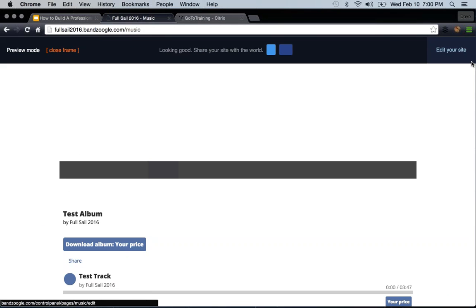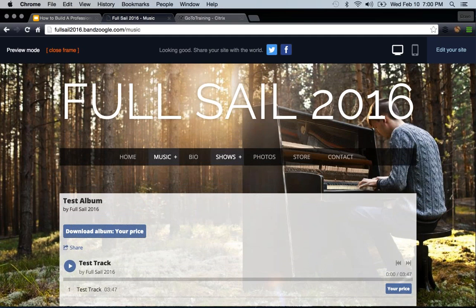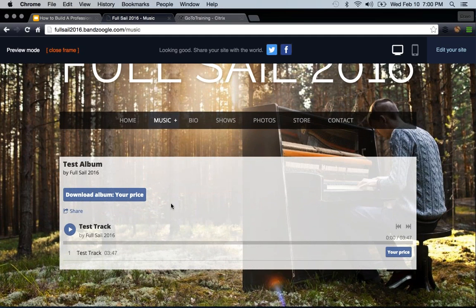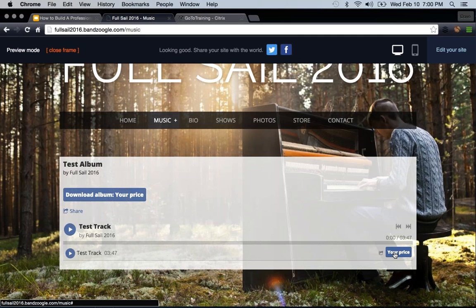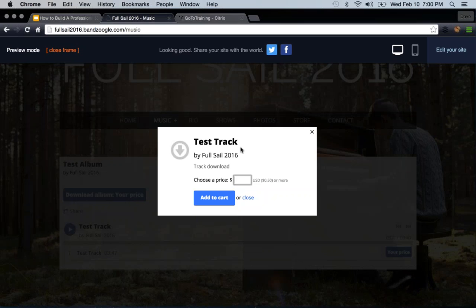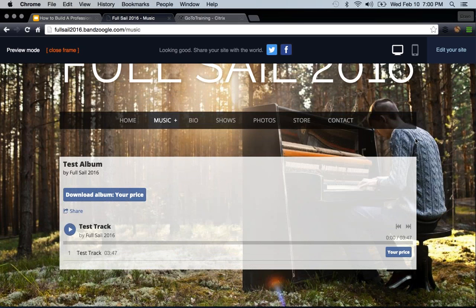Now I'm going to view the site. There's a button at the top right to view the site, so you can always see what it's looking like as you're making changes. These are the buttons here for the player. I can play the track there. There's a little arrow here. I can share it to Facebook, Twitter, or have the direct link. And I put it as fan set the price, so this little box pops up, 50 cents or more. Let's say I'm going to pay $1. Add that to the cart, and that's what it would look like. If people keep shopping and adding more things, it'll just add them to the cart there. So I'll just go ahead and delete that.